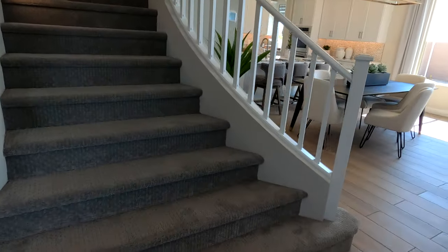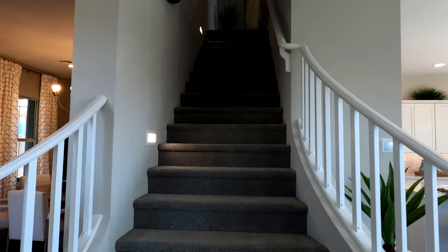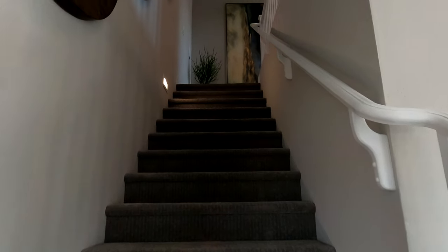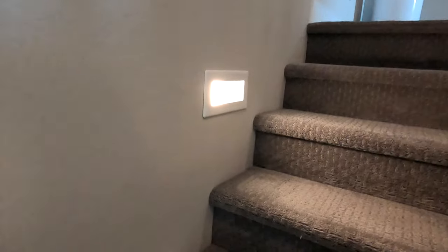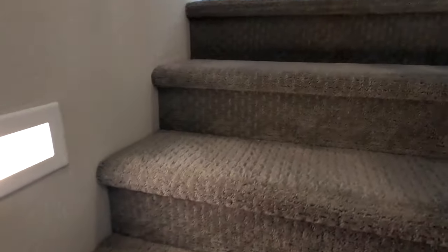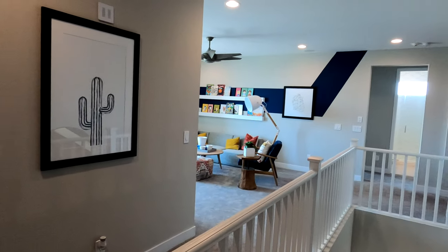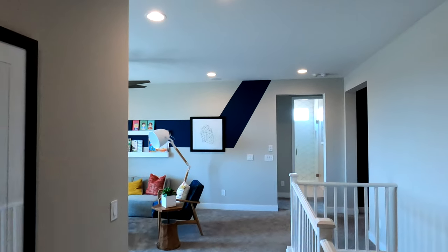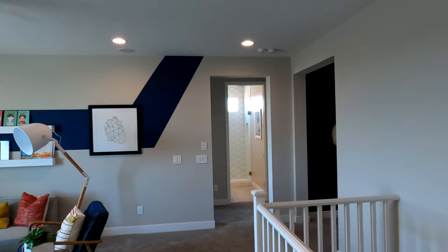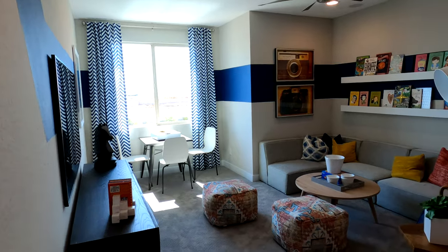Look at these stairs. Nice wide staircases. Very nice. Okay. As we move our way up, I like these little night lights here that guide your way up the stairs. And as we get upstairs, whew, very nice. Way more space. Okay. Looks like over here, there's a game room type.